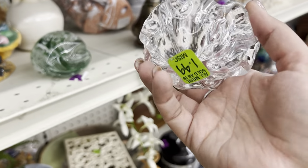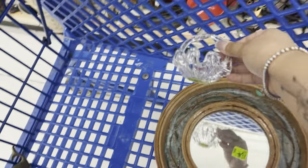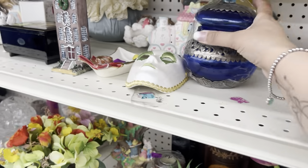Oh, look at this. Oh, that's cute for $1.99. It has that swung glass look, and then it has that Westmoreland handle style, right? Maybe, I don't know, but it's cute. Let's get that for $1.99. See, we can find stuff. Not bigger items, but we can find it.